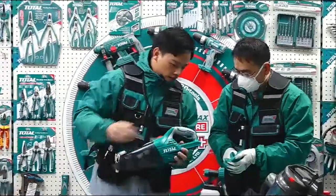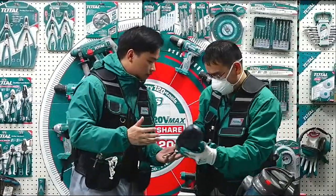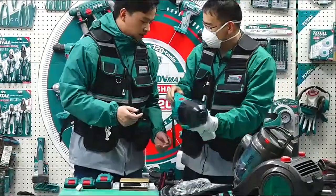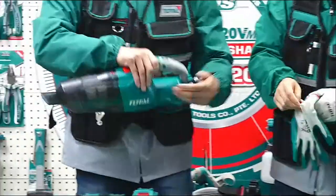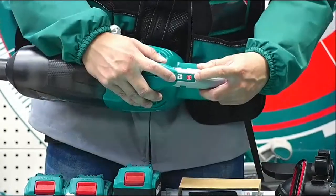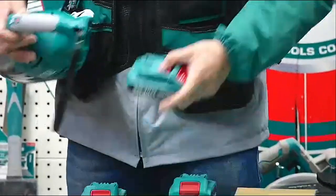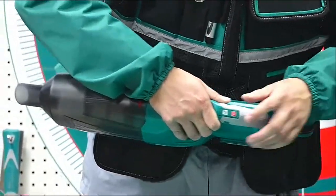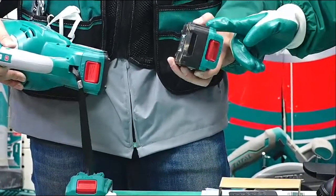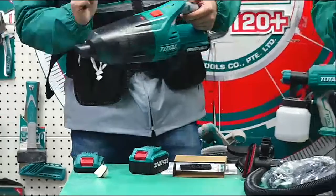Let's check. Here, nice design of handle. You can touch it without your glove. Very nice. Actually, I can't wait for you to show me how to use this. Here, we have two buttons. The red one, as we all know, is on and off. Can you turn this off? Is this battery okay? Yes. Small battery and big battery can both be used. This is 4 ampere and this is 2 ampere. Both can be used. The difference I will tell you later.